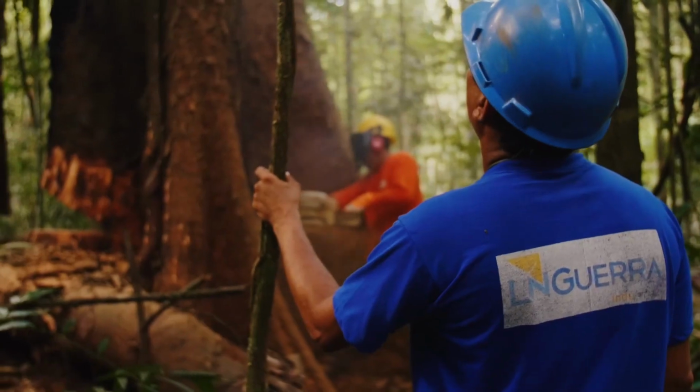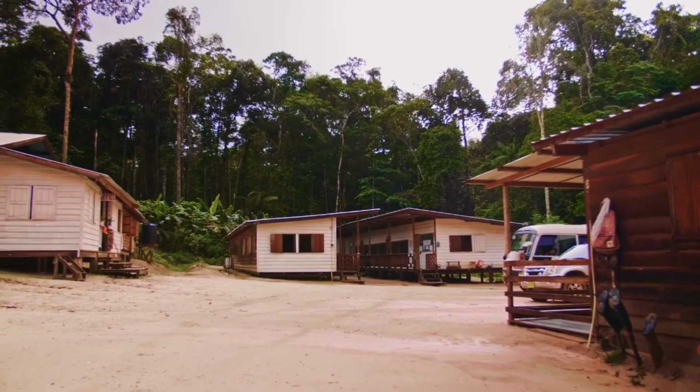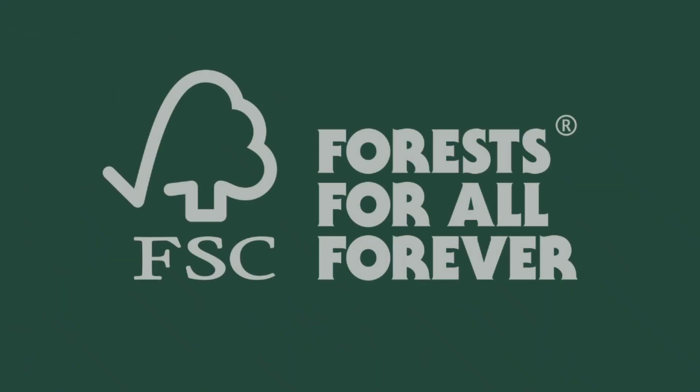Another essential requirement of sustainable forest management is that the harvesting of forest products should directly help improve the living and working conditions of the local people.